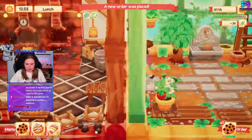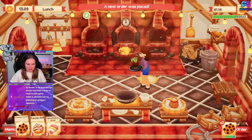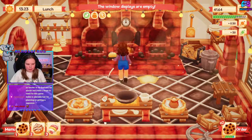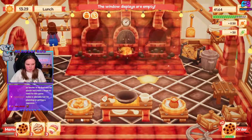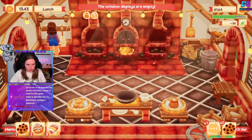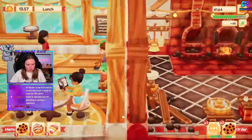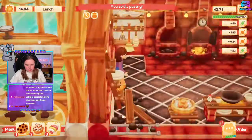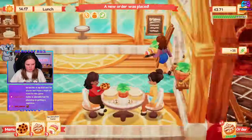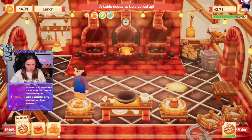Okay, whoop. How's the kitchen looking? Oh, I need a cocoa. Kitchen. Greenhouse was what I was meant to say. Okay. Oh, window display's empty. Yep. Cookie for plate two, and I'll make a marshmallow twist to put in the window. Okay, and you want a sweet whirl.